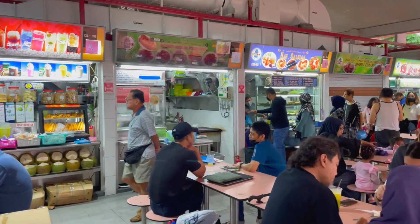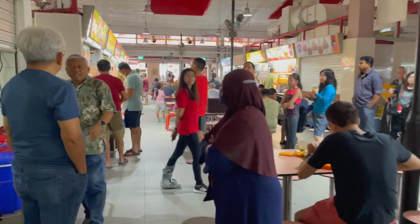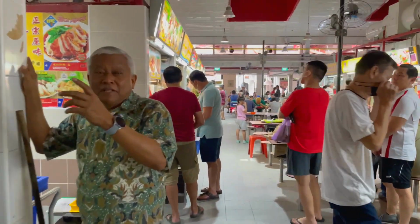For my birthday recently, I was bought a nice gimbal for my phone. So I'm just going to take you on a little walk through the Hawker Centre, and hopefully you'll be able to see it nice and smoothly, and you'll be able to enjoy everything that is here. And then we'll talk more about the food when we go and get it.